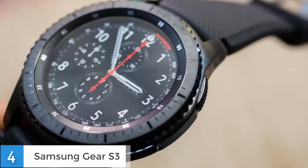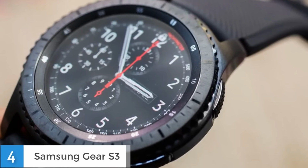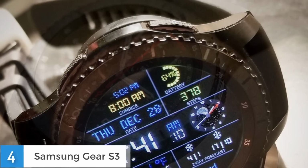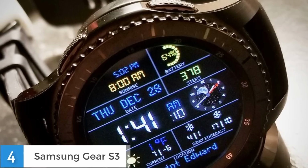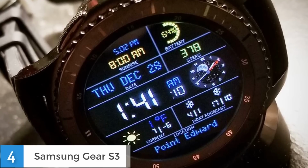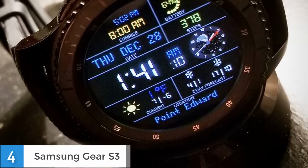The right side of the S3 has 2 buttons. The upper one works as a universal back button and the bottom button serves to return you to the home screen or the app menu. The 2 physical buttons on the side of the watch include a textured finish and are larger than the buttons on the Classic, which makes them easier to get to grips when you're wearing gloves or getting a little sweaty.